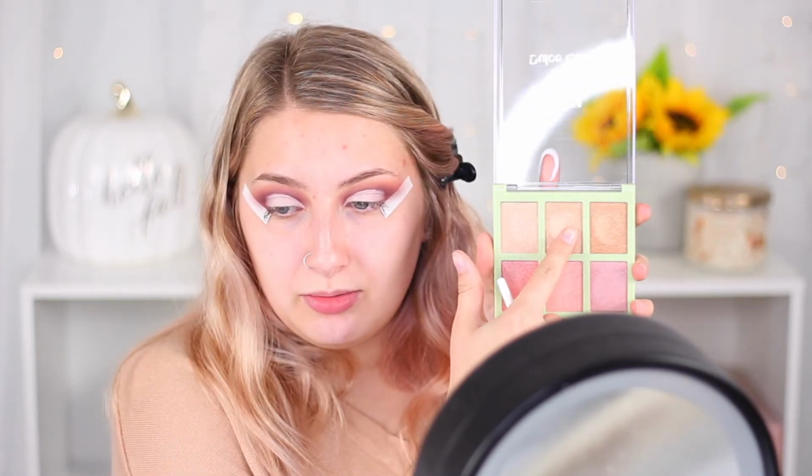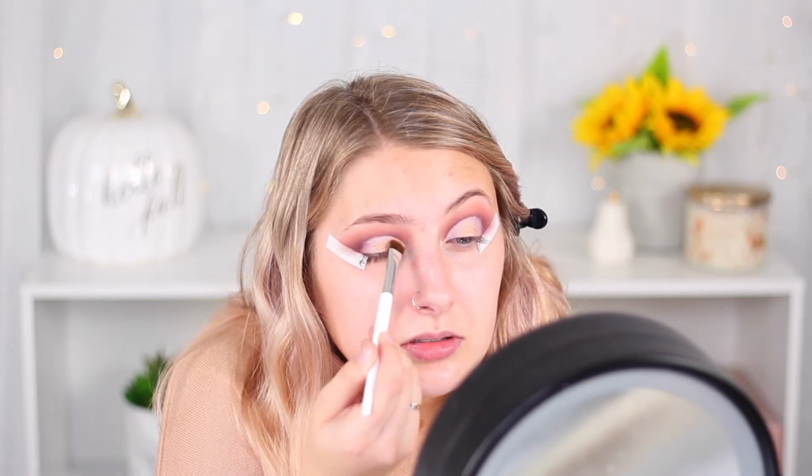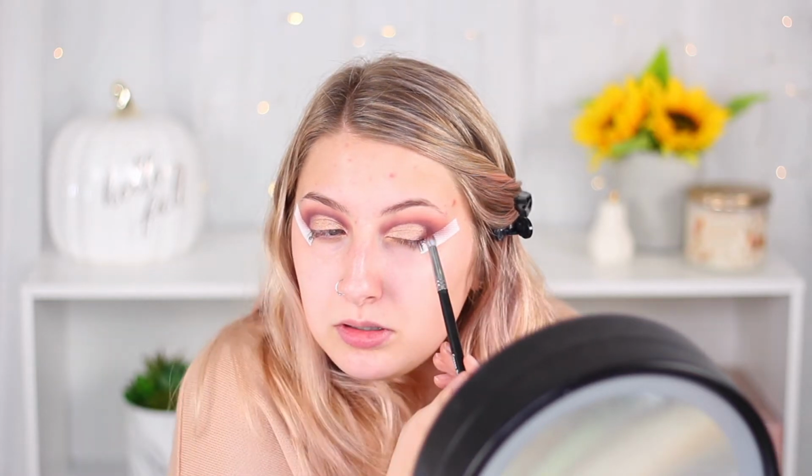It's so hard to pick a shade, but I think I'm going to take this shade right here, and that's going to go in the inner half of my eye, and then I'm going to take this shade right here, and that's going to go in the outer half. But I'm going to start off with the darker shade first and just pack that over my lid, and then we'll see, maybe I'll add that other shade. So now that I finished that, I'm just going to take the two shades that I was using earlier, that burgundy and then the plum, and I'm going to put that in my outer corner.